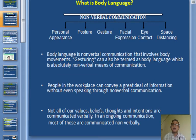Come to this same question, what is body language? Body language is non-verbal communication that involves body movements. Gesturing can also be termed as body language, which is absolutely a non-verbal means of communication. As I told you in the beginning, gesturing, movements of the parts of the body come under non-verbal communication. People in the workplace can convey a great deal of information without even speaking. Generally, when we are in the office, without disturbing our neighbors and our colleagues, one can convey one's message, information through signals.